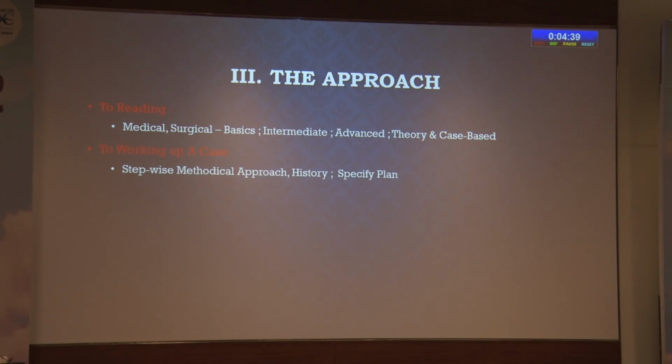So to working up a case, a methodical approach needs to be worked up. I think Dr. Shobit also said, don't just jump into the diagnosis, go step by step, history, clinical exam, etc., and specify a plan. You'll see this theme recurring in my presentation, specifying a plan. We need to know what the candidate is thinking and commit to that. So this will keep coming. To surgery also, importantly, we've already touched upon this, surgical workup, meticulous charting, and specifying a surgical plan too.